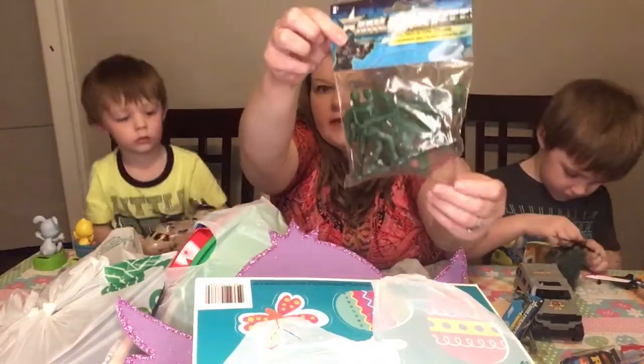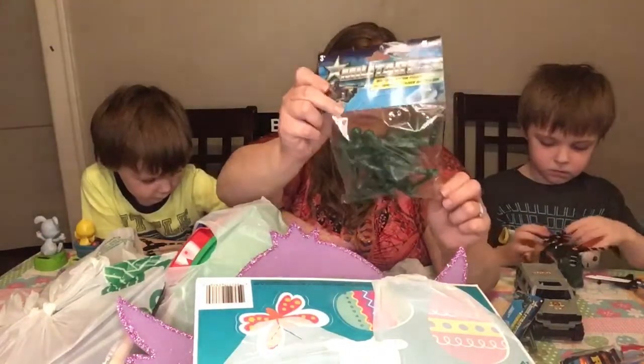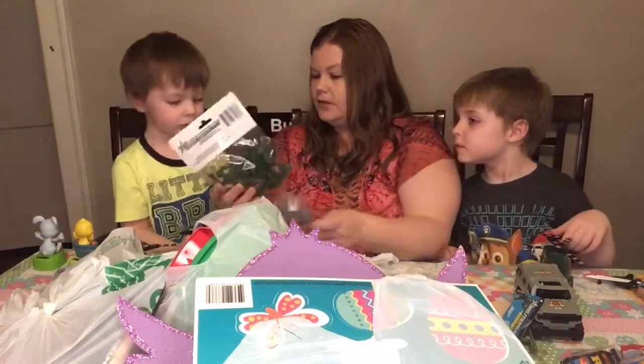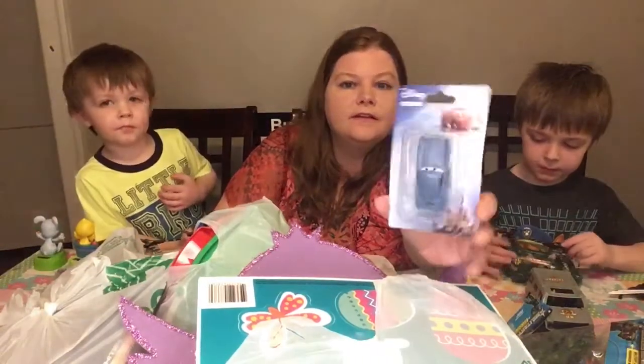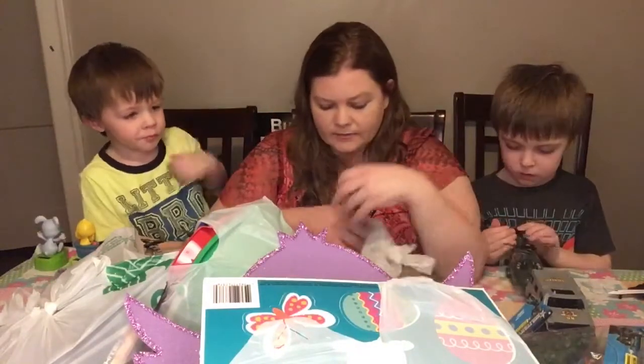Then we got these Army Men. If you've seen Toy Story, my boys have. You know all about the Army Men, right? Look. Army Men. Isn't that cool? You want to open it? All right, so now we got Disney figurines. And we'll be doing a separate toy video as well. They'll be opening all these and playing with them.